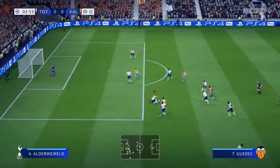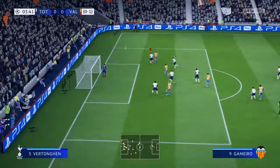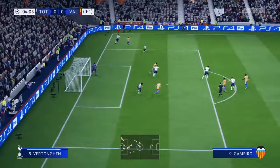Yeah, thanks, Derek. Tottenham with plenty of work to do after that first leg. Not quite good enough, really. They'll need a better performance tonight if they're to progress to the next round.